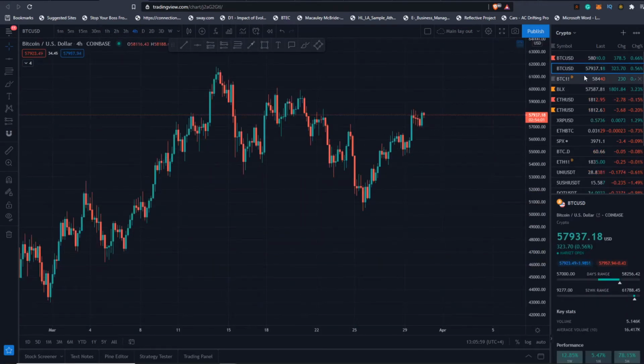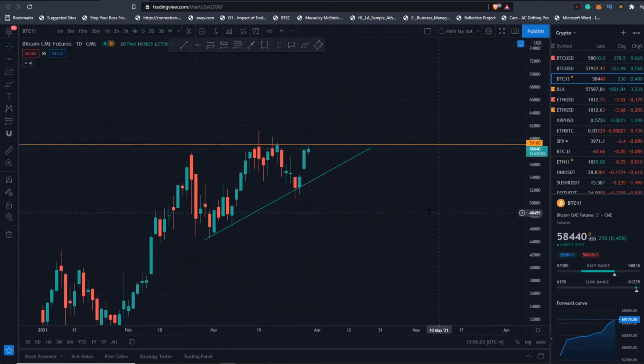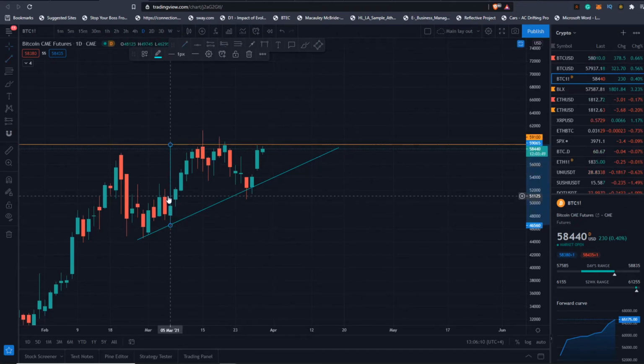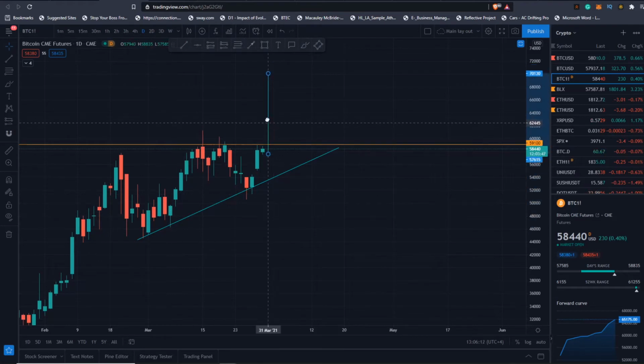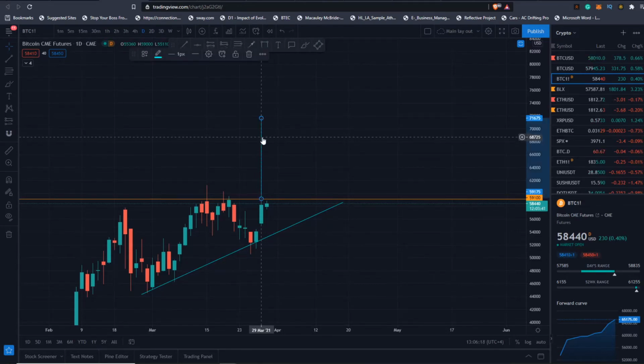Same thing on CME. We do have a formation coming in on the daily time frame, and you can see that if we close the daily above this, then I am looking for a pretty explosive move, up until 71,000. So that's like 70,000 on normal spot price. So that's nice and exciting.